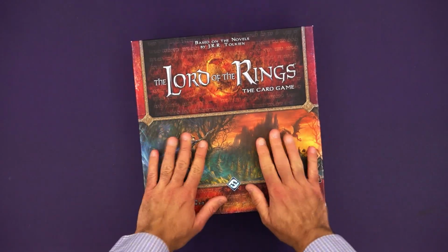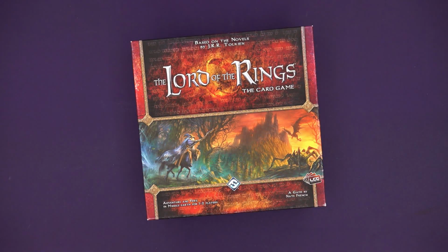Next one's a bit random. This one I actually never played. I tried a couple of times. I'm sorry if you hate me for it. Lord of the Rings, the card game. This is the original printing, the original version of the game. I found this one at a thrift store, kind of.